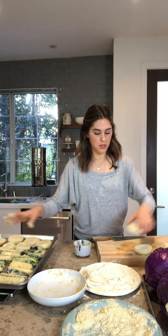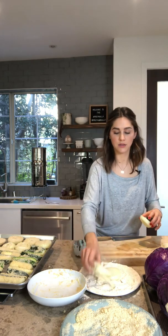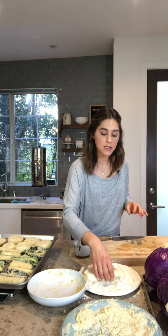Let's do the last two here. Taking off these little rings. You could save them if you like. Just gonna get rid of them for now. And flip and flip. Okay? Give it a little mix around in here. Perfect. Yum. It smells so good already.